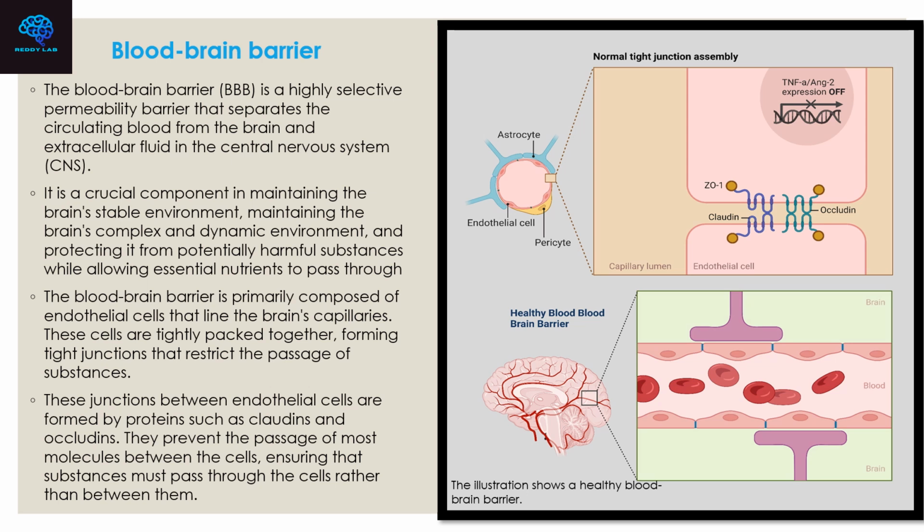The blood-brain barrier is primarily composed of endothelial cells that line the brain capillaries. Those cells are highly packed together, forming tight junctions that restrict the passage of substances. Those junctions between the endothelial cells are formed by proteins such as claudins and occludins. They prevent the passage of most molecules between the cells, ensuring the substance must pass through the cell rather than between them. So on the picture we can see a healthy blood vessel and other components.